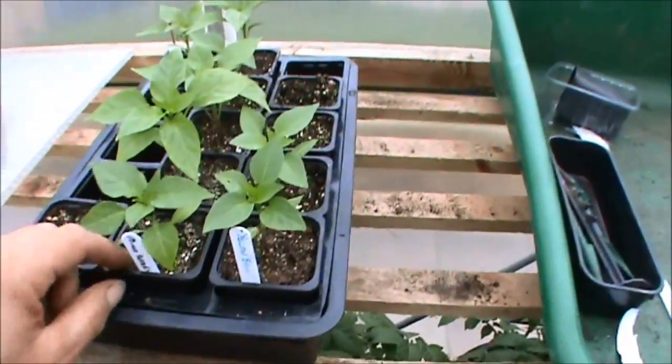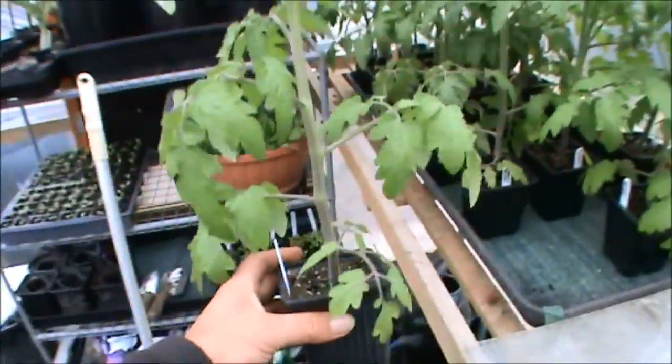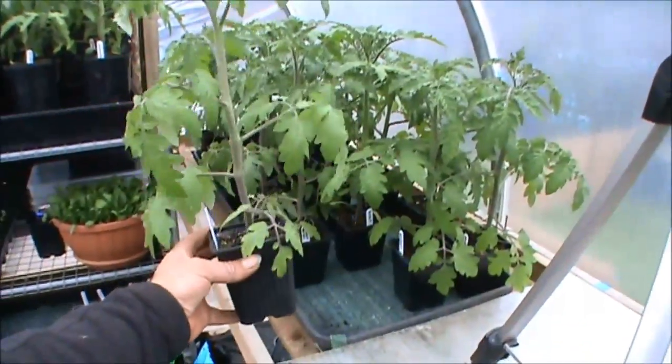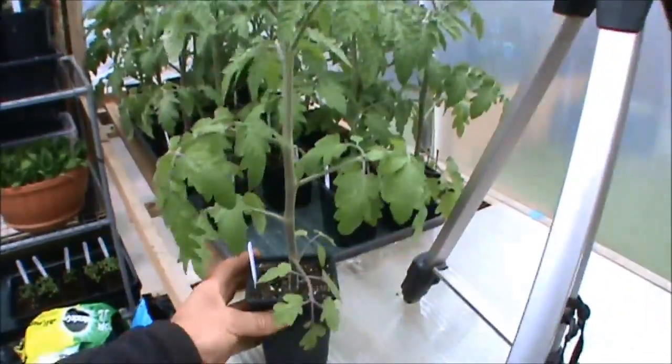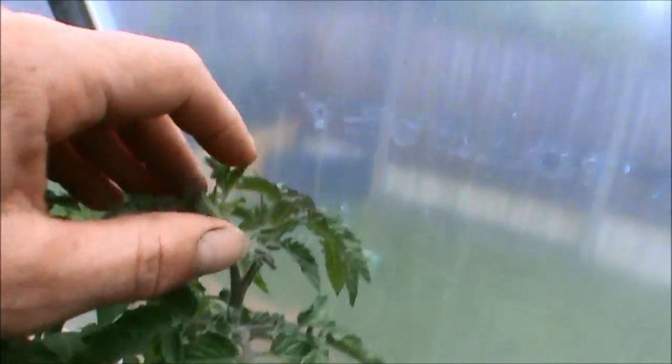Peppers. I'm going to be putting these on shortly, so they'll be added to this video in a bit. Tomatoes. These are getting desperate to get potted on now. They're over a foot tall anyway, probably about 16 inches tall now. I've been trying to nip the suckers off because they're sending suckers out already. They're actually starting to get buds on now.